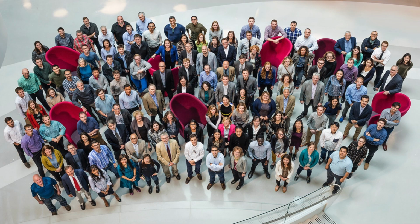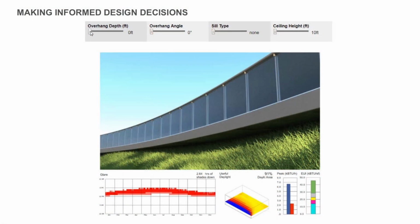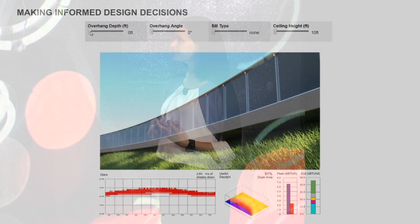As a building scientist, my role in the firm is to really bring an integration of performance into the design process, so that as we're looking at different design decisions, we can understand how they impact things like comfort and glare, in terms of the occupant experience, daylight for the quality of space, peak loads because that'll impact your capital costs, as well as the energy usage, which impacts your ongoing operations.